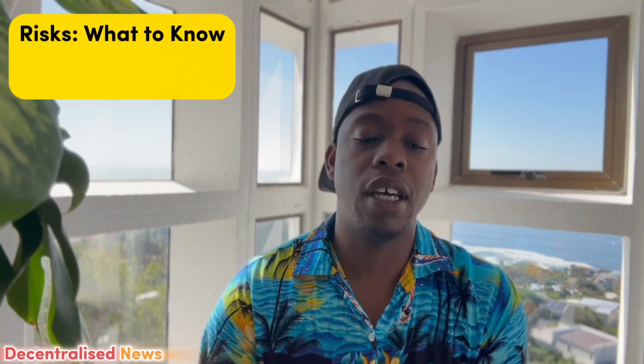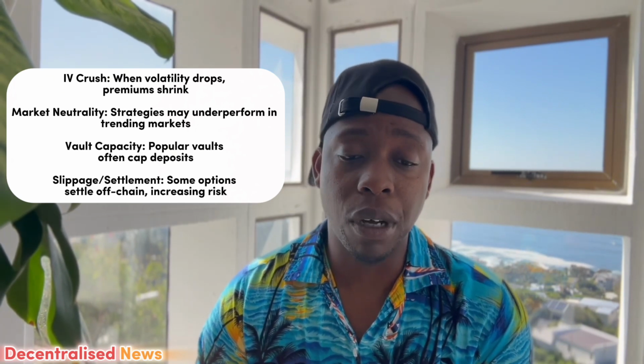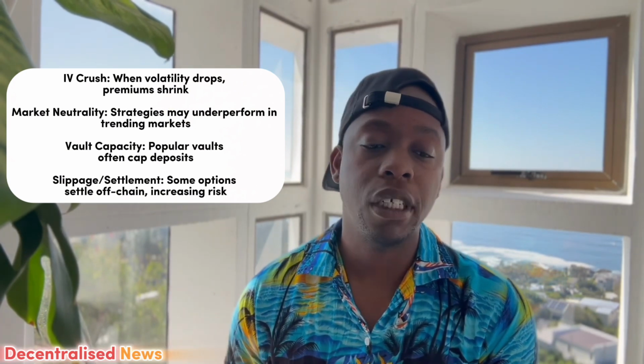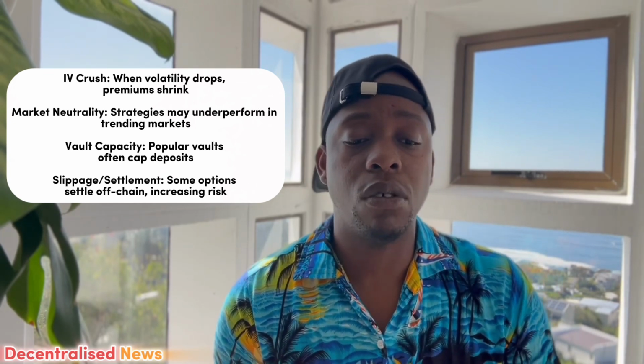Some of the risks to definitely know are, obviously, implied volatility crash, where volatility drops and premiums shrink. Market neutrality: strategies may underperform in trending markets. Also vault capacity, since popular vaults often cap deposits, and slippage and settlement. With some options settling off chain, this increases risk if it's not fully on chain.